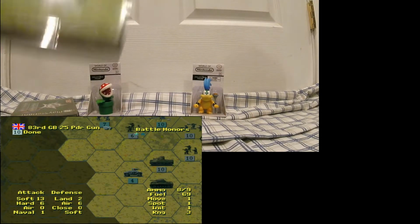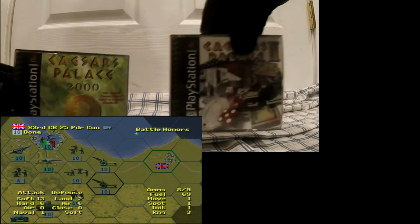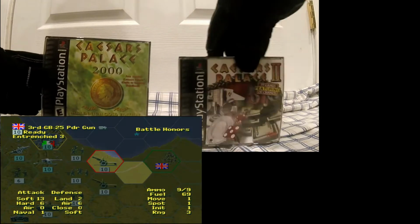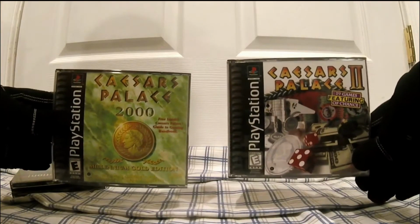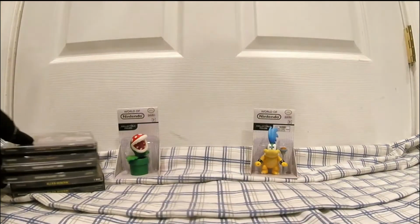Picked up Caesars Palace 2000 and Caesars Palace 2. I love Caesars Palace on the Super Nintendo, so I wanted to try these out. And I didn't really get that great of a deal on them, but they were complete over there at Second and Charles, so I just grabbed them.